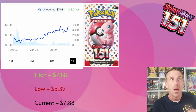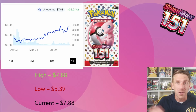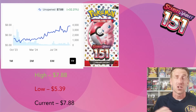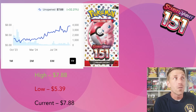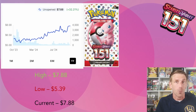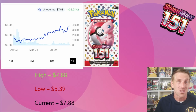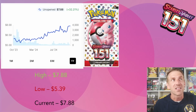This one is not keeping up as much as what we see from the other products. You can see the quantity of sales staying relatively level for the most part, but it is consistently growing. Now, the pack price is not keeping up with the growth pattern that we're seeing from the sealed product. You're looking at about 32% growth over the year, which is still very strong, but it's not as strong as what we're seeing from the booster bundle, the ETB, and things like that over the last month and a half. So you're looking at something that was about $5.39 back in December. It has organically grown quite a bit, and it did back off a little bit when those booster bundles got restocked on a lot of those websites, but it has started to climb up a little bit more. It's sitting at $7.88 right now, which is an all-time high for the Scarlet and Violet 151 booster pack, and it's continuing to trend upward, just not at the same level as some of those other sealed products.